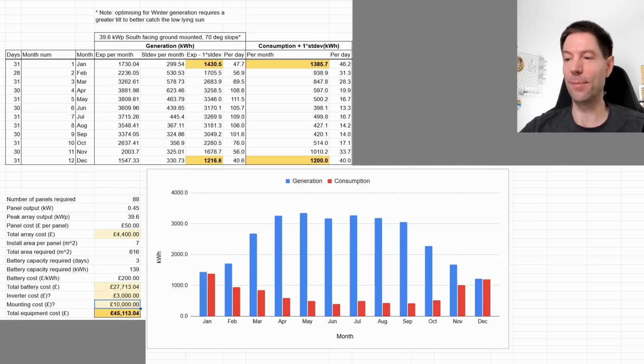getting somebody in to do the installation for you, because I'm sure that would add at least another 10 or 20,000 pounds to the install cost. So yeah, this is literally just the cost of the equipment. Now that is obviously extremely expensive.